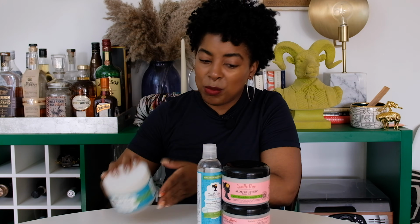But this here, the Aloe Whipped Butter Gel, this is what I use to style my hair. This is a Bantu Knot Out that I used these products to achieve this. This I don't use as much. It's got to be really dry for me to pull this out. This is like special, you know what I'm saying? It's also the more expensive product.